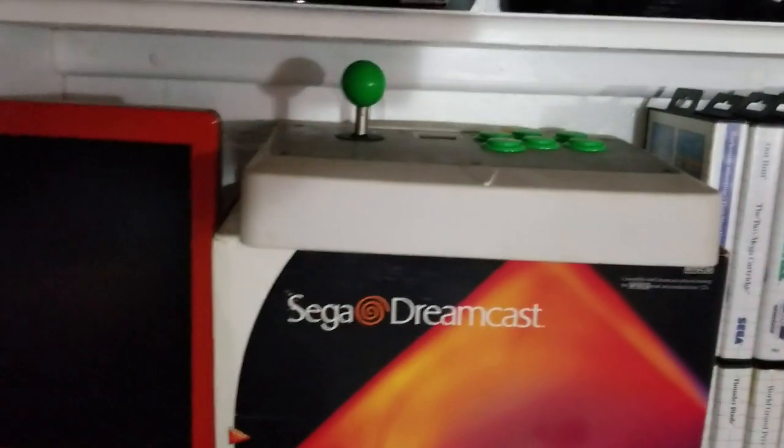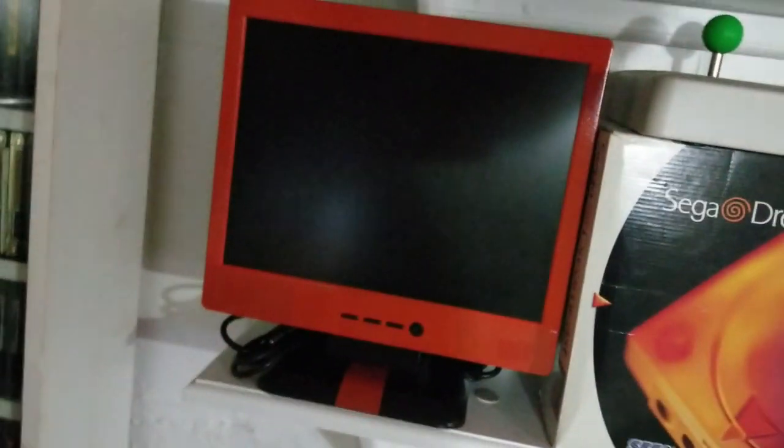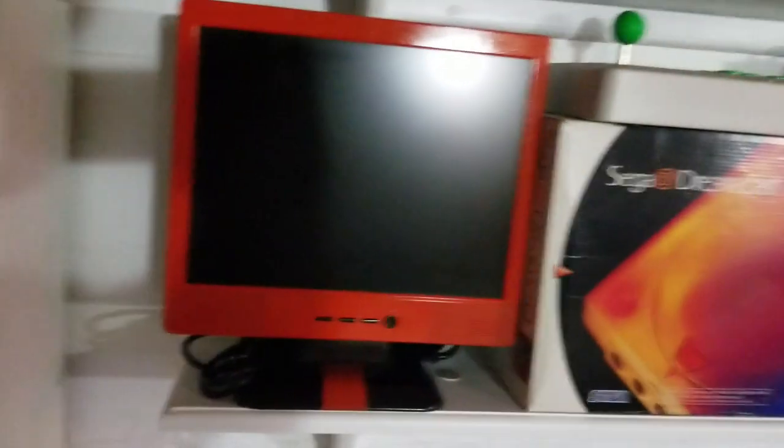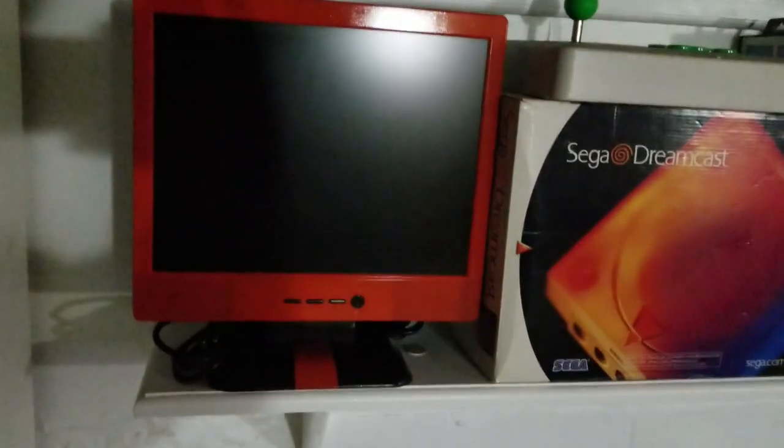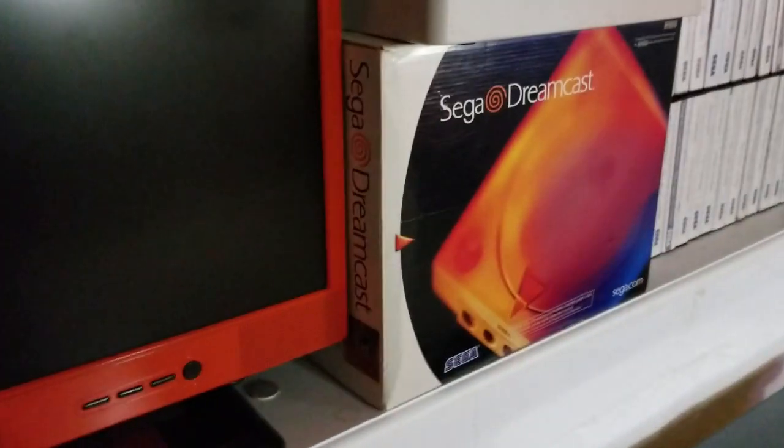And then there's my Sega Dreamcast. We've got the arcade style controller, and this is a monitor that I made for the Dreamcast. I have one of those special things you use. You could hook it up to monitors and you get like a better picture. So I painted this monitor like the Dreamcast colors there. And we got Sega Master System Collection. A nice little collection of games for that.